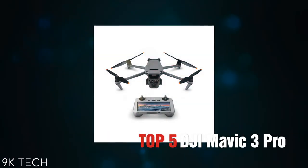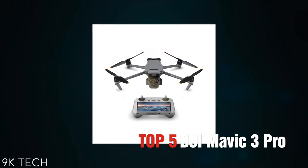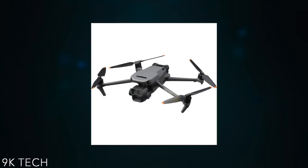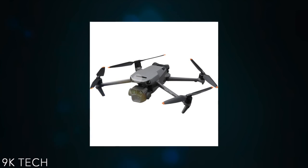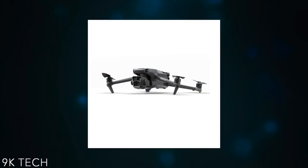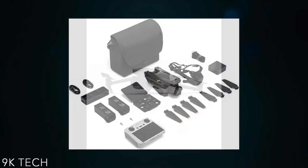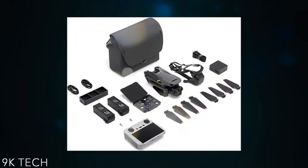Rounding out the list is the DJI Mavic 3 Pro, a proven workhorse for videographers and aerial photographers. Its triple camera setup, including a Hasselblad 4/3 sensor, still delivers outstanding image quality, color fidelity, and zoom telephoto options. It doesn't match the flight time or some of the newest features of the Mavic 4 Pro, but if you want excellent cinematic output and solid reliability, the 3 Pro remains a highly respected pick.